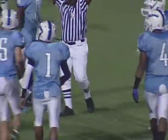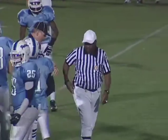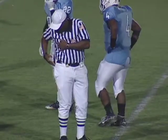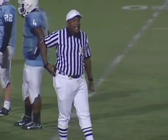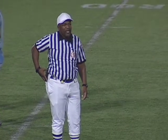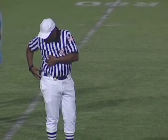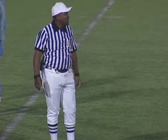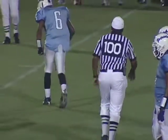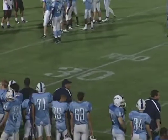This will be 2nd down and 3 now for Yorktown. They need to just get it inside the 20. Inside the Madison 20-yard line. We'll call it the 19. Ball spotted at about the 23. Something about the clock. 11:40. They want to run the clock down to 11:40. Thanks to Derwin Bullock for that.